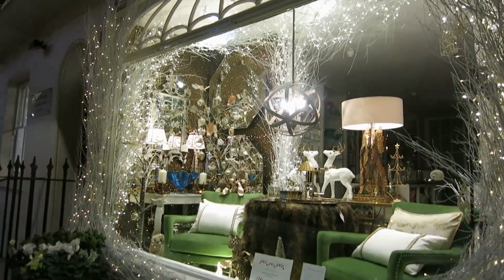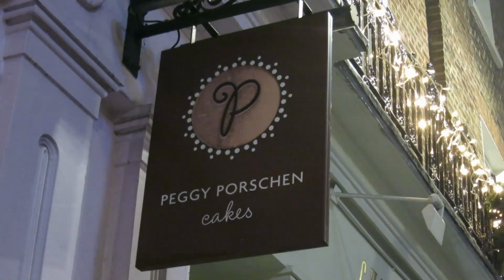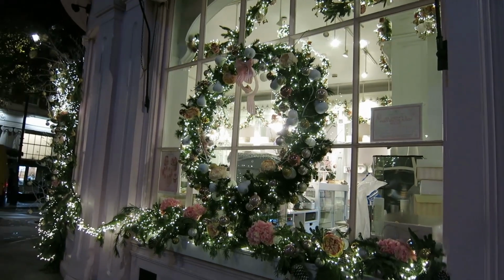Experience the charm of Elizabeth Street, where cute Christmas displays featuring Rudolph and a sleigh bring a touch of festive whimsy to the neighborhood.